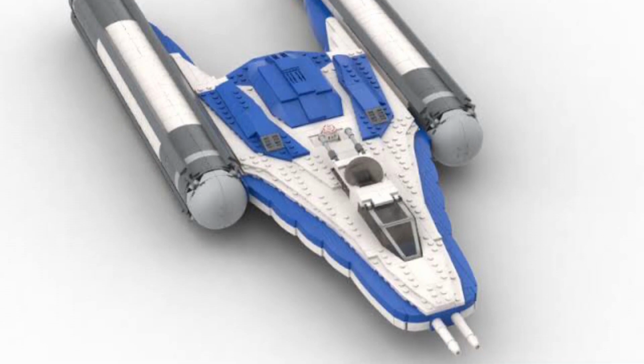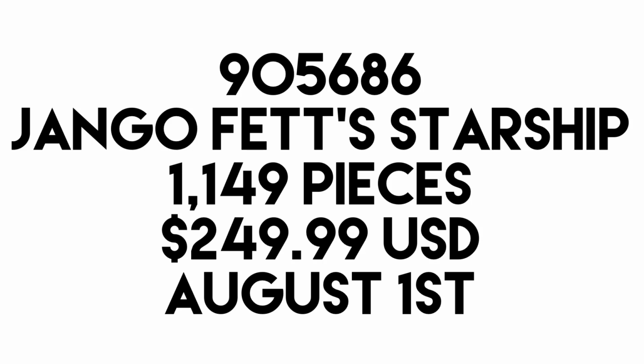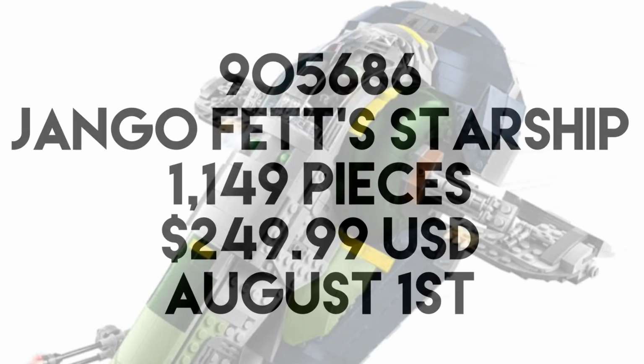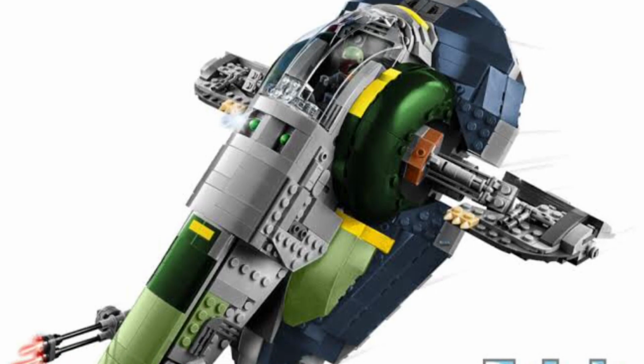Next set is kind of disappointing. It's 905686. This is going to be Jango Fett's Slave 1 or Jango Fett's Starship, with 1,149 pieces retailing for $250. Again, a pretty fair price for Slave 1s, and this will of course also be coming out August 1st, however this one might also be September. Minifigures for this, it will of course have Jango, Young Boba, Obi-Wan, Zam Wesell, and Lama Su, so that one sounds pretty decent.